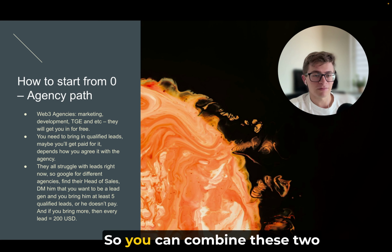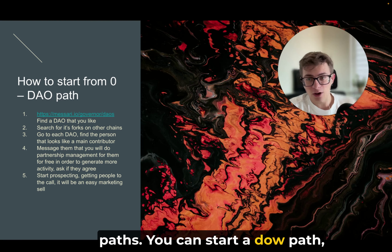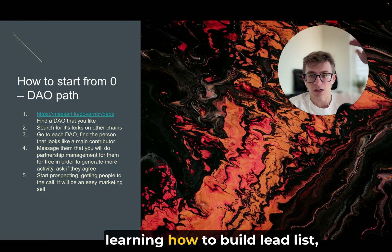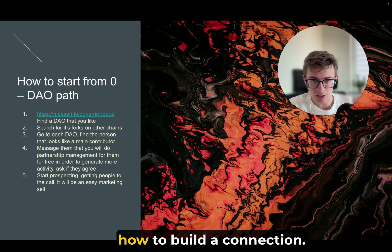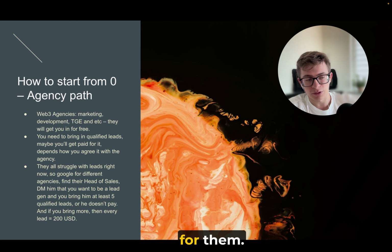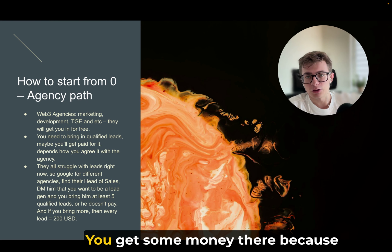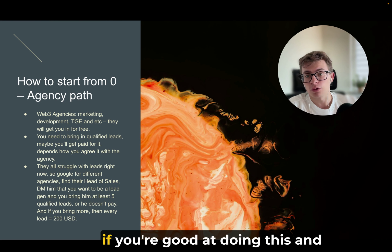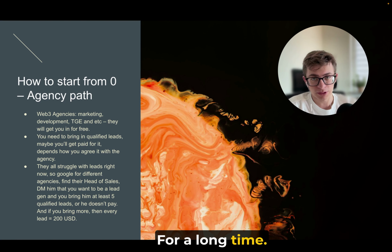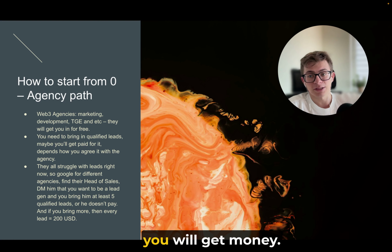So you can combine these 2 paths. You can start with the DAO path. You can start acquiring the basic skill of prospecting, learning how to build a lead list, learning how to build a connection. Then you go to the agency and start doing lead generation for them. You get some money there, because if you're good at this, and you'll eventually be good if you do this for a long time, you will get money.